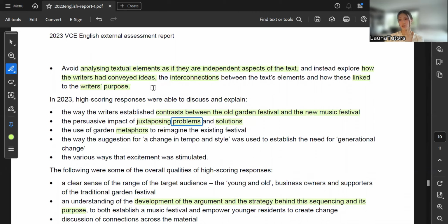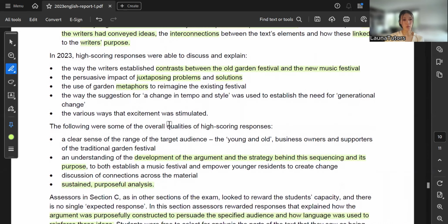What I just said before, don't just list stuff, you need to analyze it. High scoring responses were able to discuss and explain. These are specific to the 2023 section C, so go read that. But the following were some of the overall qualities of high scoring responses.